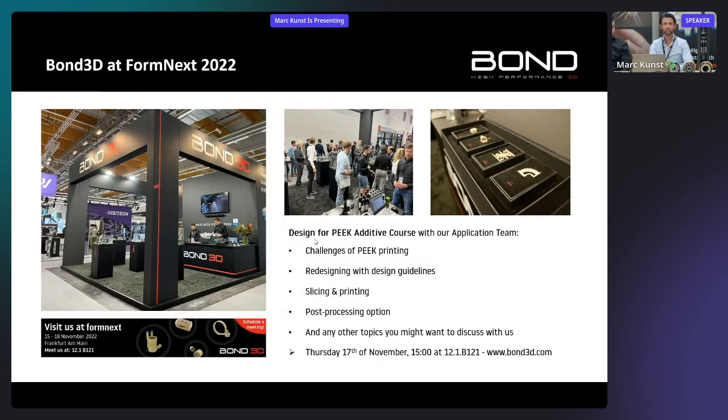Important to mention, it's exciting times. Next week will be Formnext, of course. This will be the second time that we are exhibiting at this fair after COVID. We've got quite some new and disruptive solutions that we are presenting there. So if you're in the medical field, in energy, semiconductor, or any other industry, feel free to drop by and take a look at the parts that we have for inspiration. Our engineering team will also be there to answer any questions that you might have.